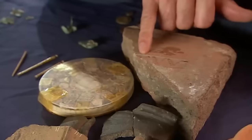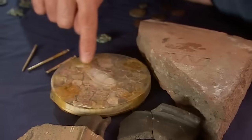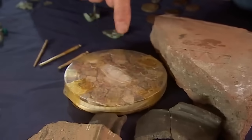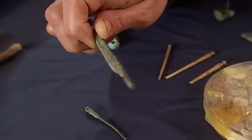Well, of course, what brought us here was traces of buildings. I mean, that's what we know about. Now, there's a building tile which has a military legionary stamp on it, but there's also wall plaster. But rather nicely over here, we also have the remains of a bronze key. So clearly, there is a structure.